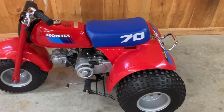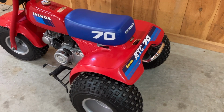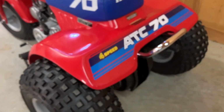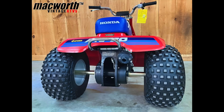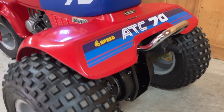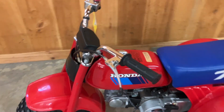I try to find the most desirable three-wheelers that exist, and part of that desire when I buy one, is probably the case for many of you, is also the ownership history. And if you can learn a little bit about the history of it, or if you're lucky enough to find the original owner that can give you the whole story, it really adds a lot of appeal to a bike for me.